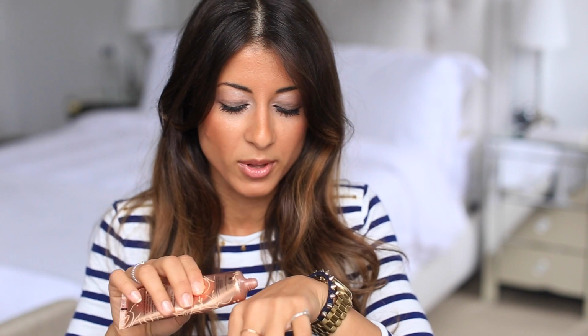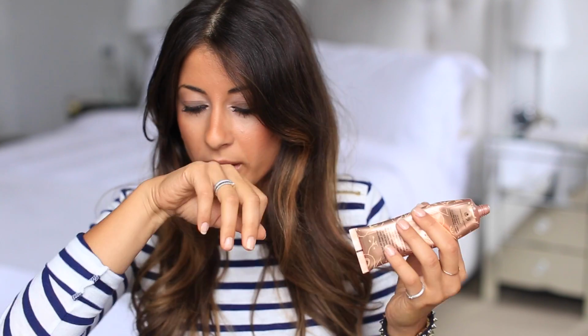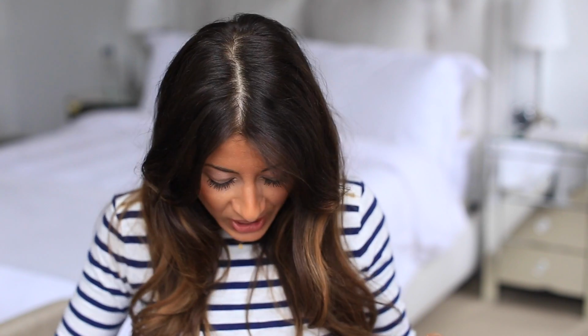This smells incredible. I'm just gonna put a little bit on. It's got a really nice light consistency, and it dries really fast. That's why I really like it as well. It smells like nectarines. Like you just want to eat it. It smells so good. Alright, so moving on to the next thing.